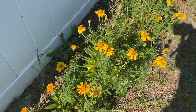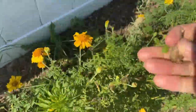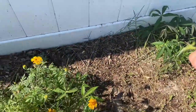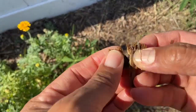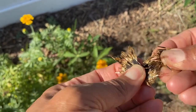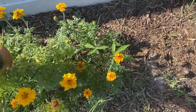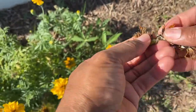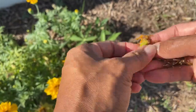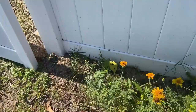We got marigolds here. This is what I do with the marigolds, see? I just break it off. I'll show you guys exactly what I do. See this marigold? Open it. I just scatter it all over the garden, everywhere. Same thing, I scatter it. That's it, and they're gonna grow up like this. Let me show you some other ones around the garden.